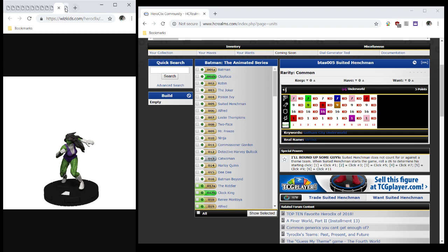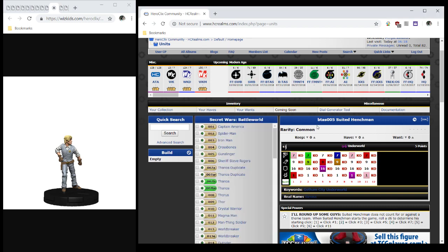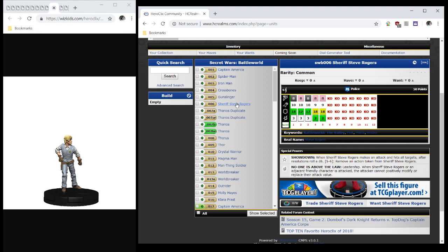So let's move on to the last set of the day. We're talking about... This is the most recent set. Oops, I just spoiled it all. So this is Secret Wars Battle World. And my favorite figure in the set so far is Sheriff Steve Rogers.